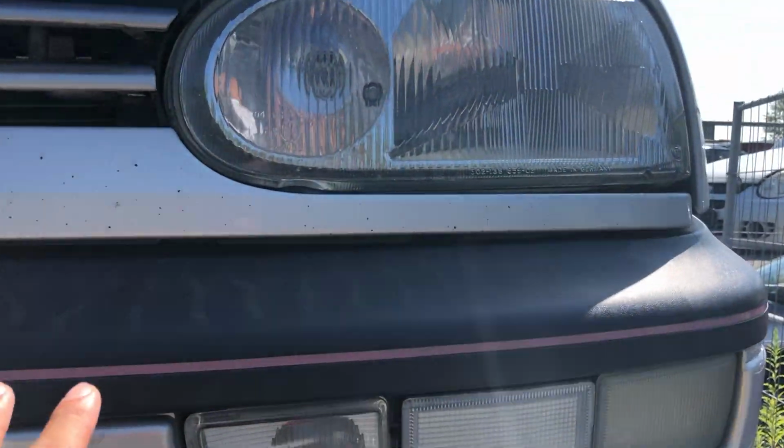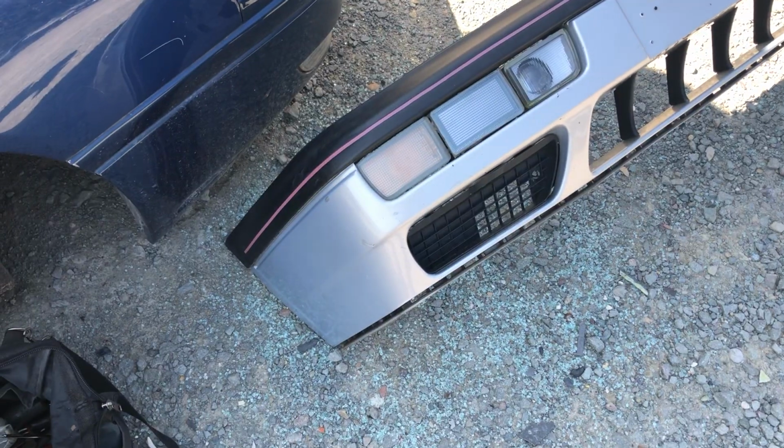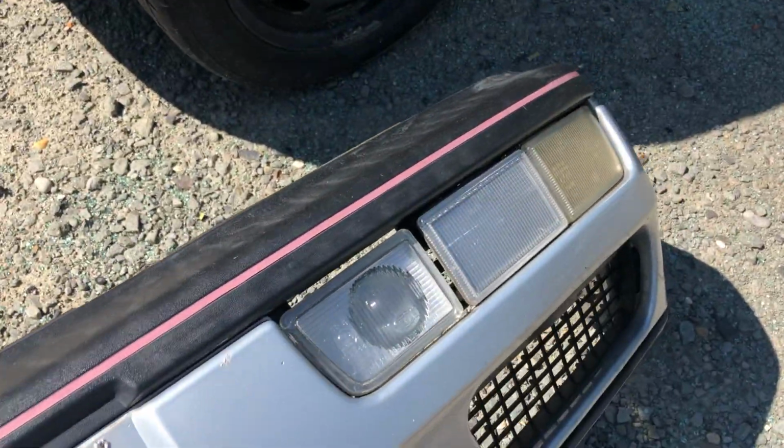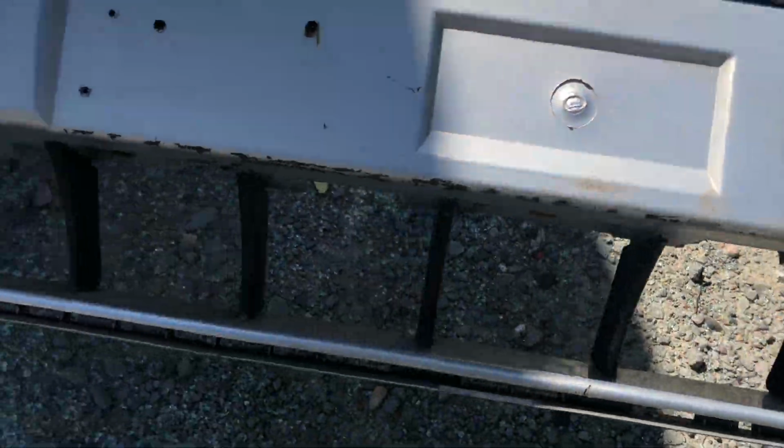This headlight here has a crack at the bottom, so I'm probably gonna pass on that, but still, just about done with this car. Front bumper is now off, complete with the really nice Hella glass fog lights here and there, and there's the turn signals, that kind of stuff. Has lower grills, all the lower fins are on it.